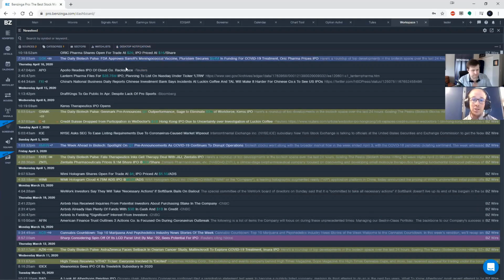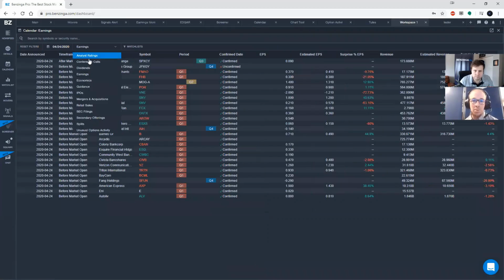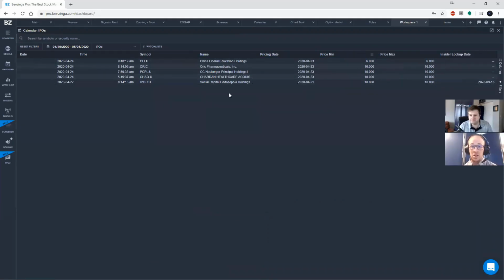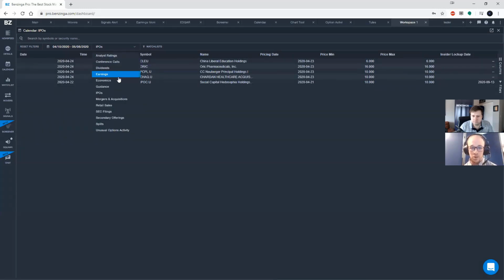And then on the calendar tool, it's essentially a table format of much of the same data that's available within the Newsfeed tool. So if you look at the IPO calendar, here's a bunch of data on IPOs within a specific time range. And keep in mind here, there's actually 13 different calendars within the calendar tool. So you can choose from analyst ratings, conference calls, earnings, economics. All of that is available within the calendar, and there are some amazing filters that you can use on here as well.